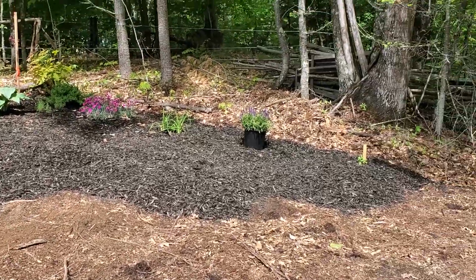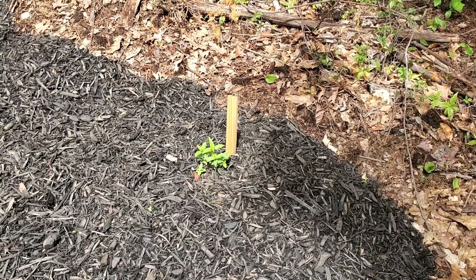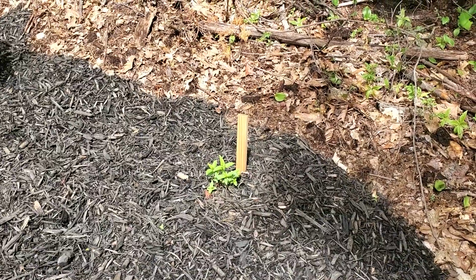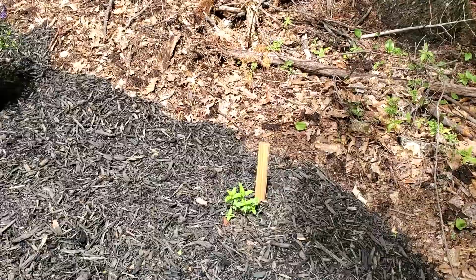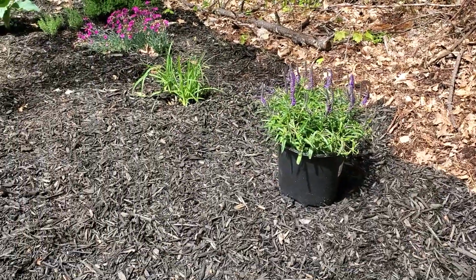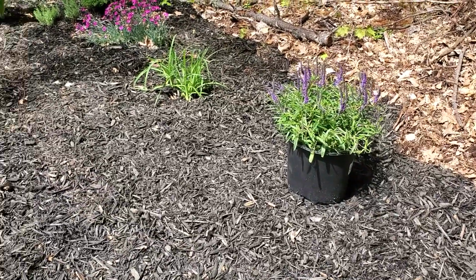We have over here, this right here is a pink bee balm. I had to think for a second. I was thinking bumblebee, and it's not a bumblebee. It's a bee balm. And we have a blue Veronica that has not gone into the ground yet, but it will.